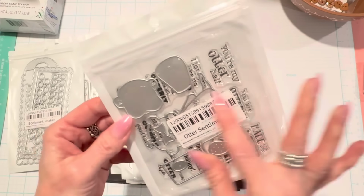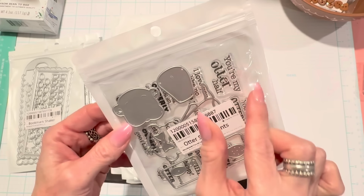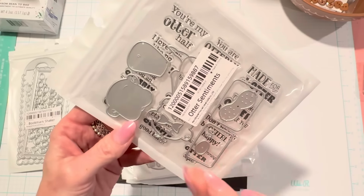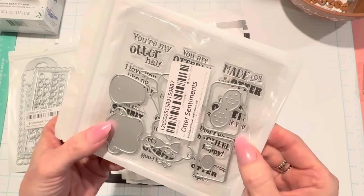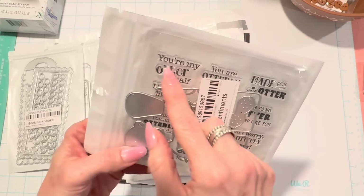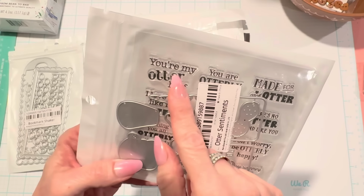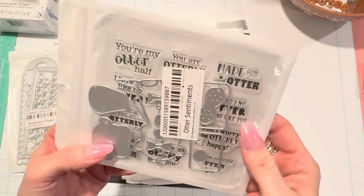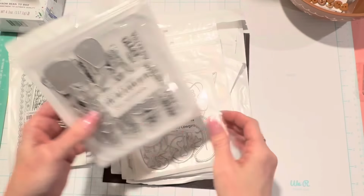And then this is the otter sentiments with the otter. I don't know if this is a separate purchase or not, the dies and the stamps. But the otters are super, super cute. You have to see on Hannah's page or on AliExpress, but they're just kind of like otter puns. You're my otter half, made for each otter. There's no otter one like you. So adorable. I love otters, don't you?